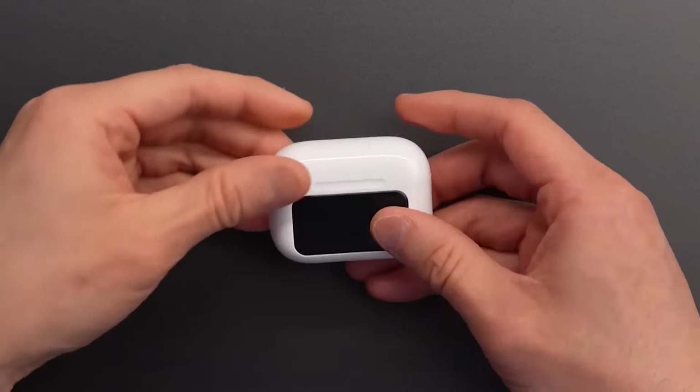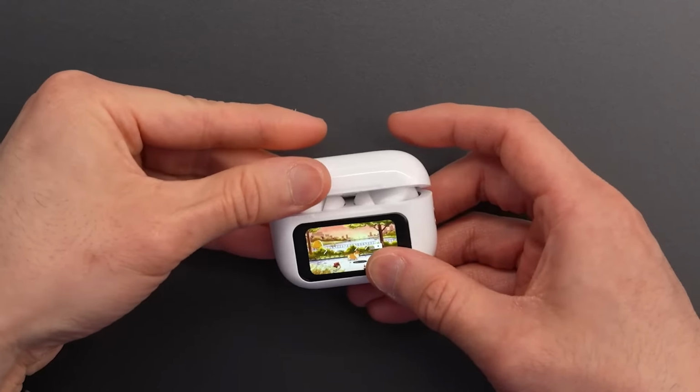Touch controls on the AirPods Pro 4 have been significantly improved. You can now control volume, skip tracks, and answer calls with a simple gesture on the earbuds. These intuitive controls make it easier than ever to manage your listening experience without having to reach for your phone.